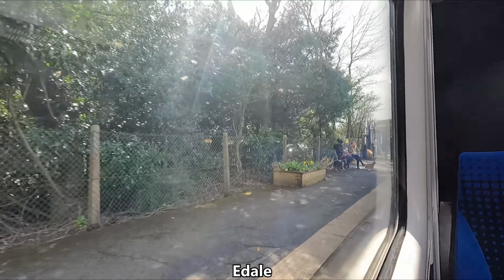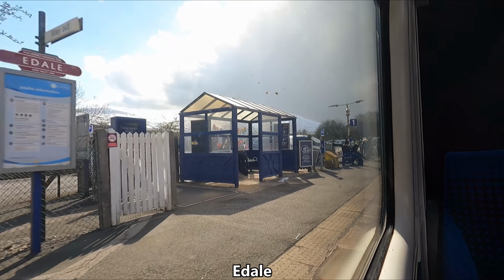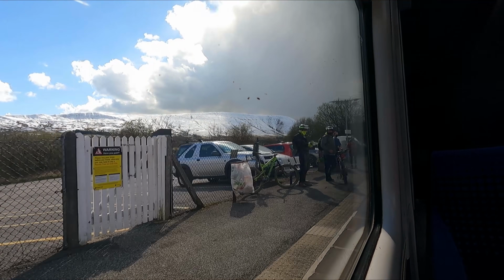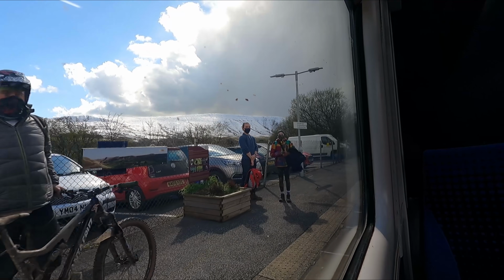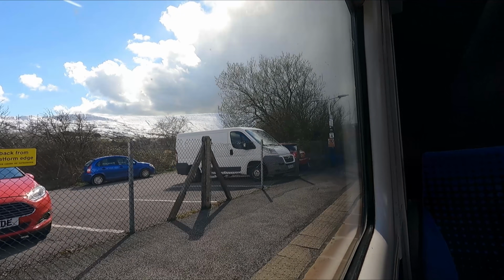Edale is our next station stop. The village is notable for being situated at the southern end of the Pennine Way, which is a national walking trail that stretches from here for some 268 miles or 431 kilometres all the way up to Kirk Yetholm in the Scottish borders.